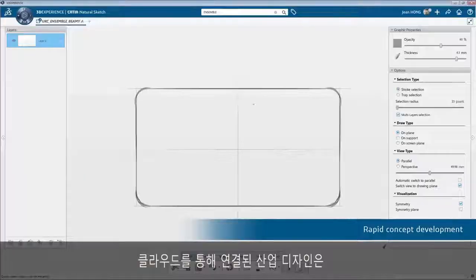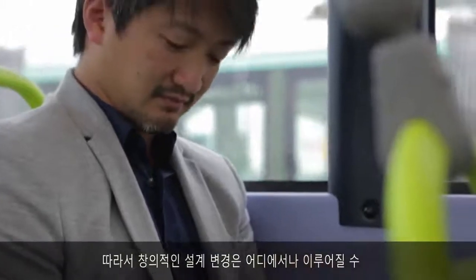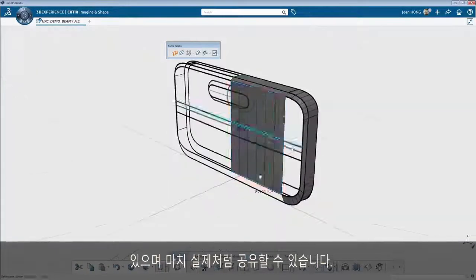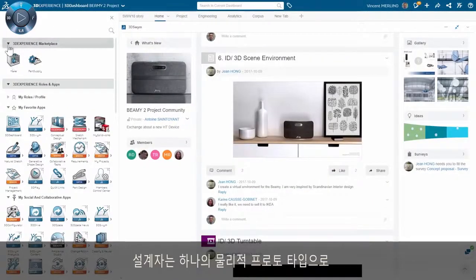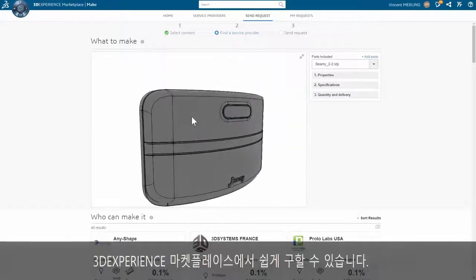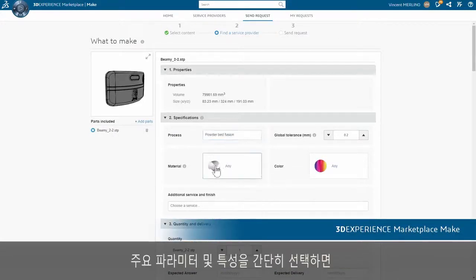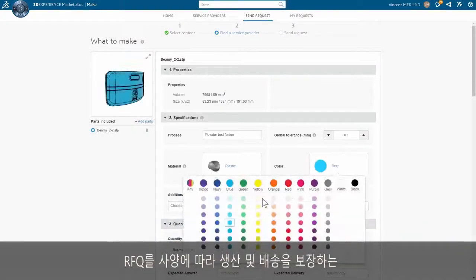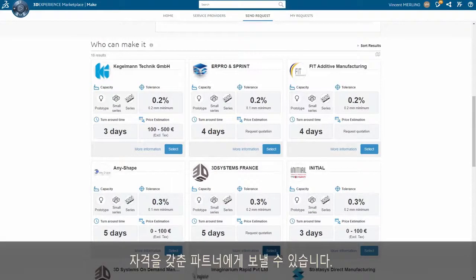Industrial design, being connected over the cloud, is always up to date about new ideas, so creative design changes can come from anywhere and be shared as if they were real. Designers can validate the form factor with just one physical prototype, and they can now get them easily from 3DEXPERIENCE Marketplace Make. By simply selecting the key parameters and characteristics, an RFQ can be sent to qualified partners who guarantee production and delivery to specs.